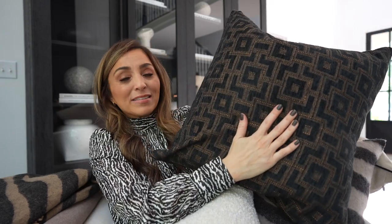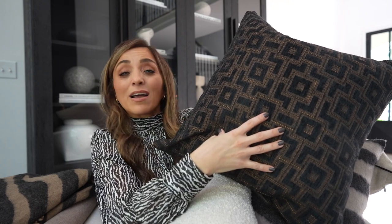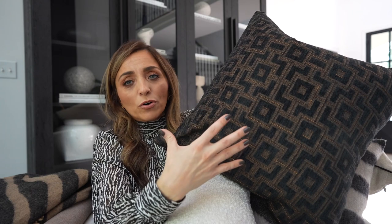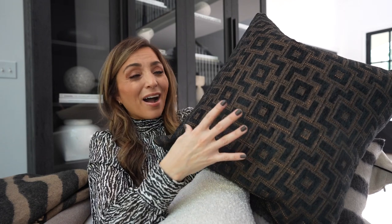Pillows are amazing because if you buy the inserts for them, you just switch out the covers. I do this all the time when I am ready for a change and I don't want to go buy all new sofas and chairs. Pillows are the easiest way to update a living room, your bedroom. You can update an office if you've got a chair in there, or a lounge area. It's just such an easy way to transform the total look of your space. So what I do is I buy the inserts and then I have a collection of the covers.